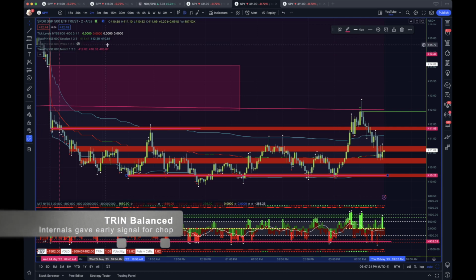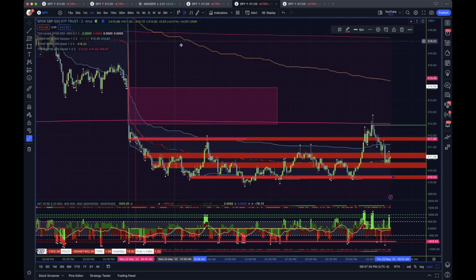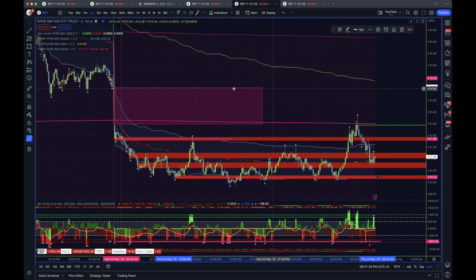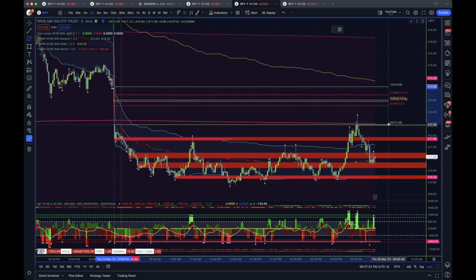So we did have FOMC minutes. That resulted in almost nothing being printed here. We're still under the weekly TWAP here on this orange line. We just tested monthly and rejected. So anything goes, I suppose, for tomorrow. I know Nvidia had earnings, so that's really jacked the market up. It should provide some exciting trading for tomorrow.